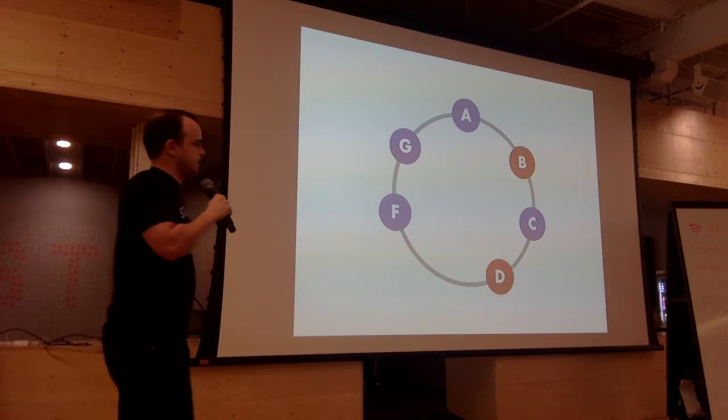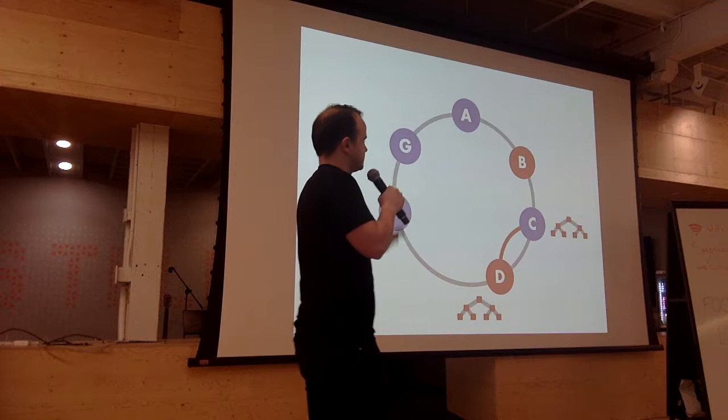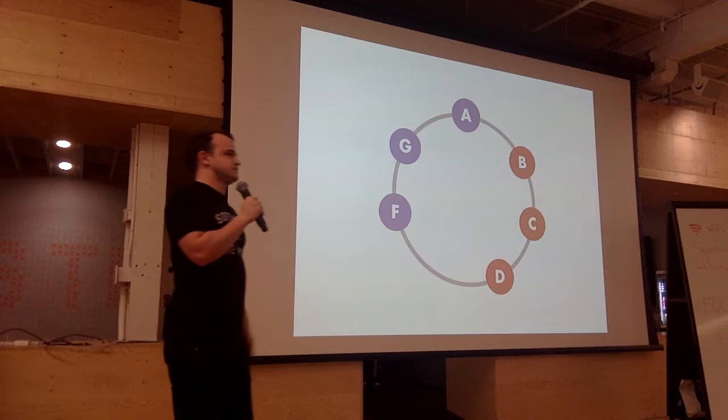So every once in a while, you'll be like, hey, what's up, Steve? Let's check out the trees and we'll compare the trees and then see how the data differs.